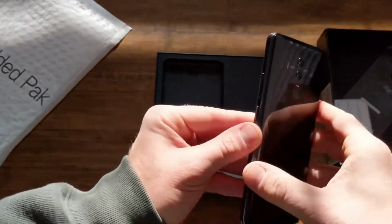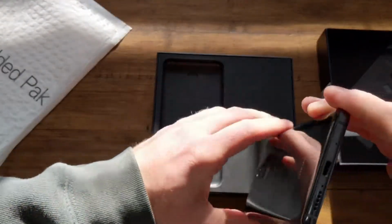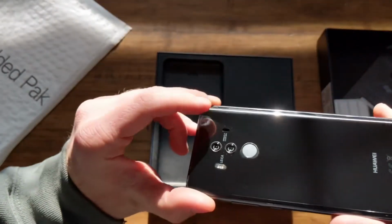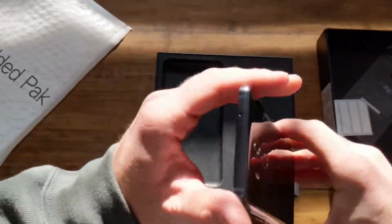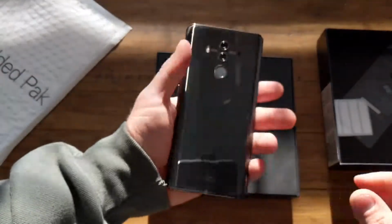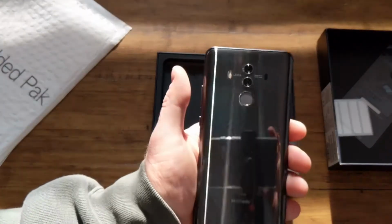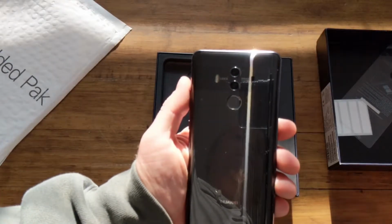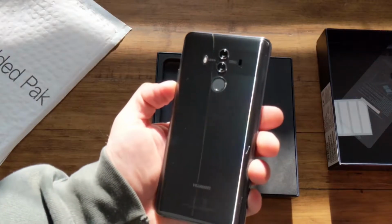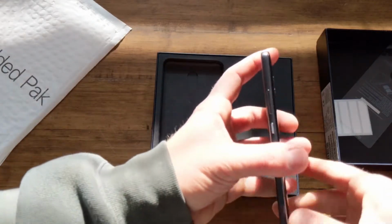So there we go. So this is an all metal and glass, I do believe, similar to the Notes, where it has that metal banding and then a glass back panel. This doesn't have wireless charging, which I am surprised, being that they have glass on it, but not a big deal. You do see the dual cameras up in the top there. So one is a monochrome sensor and one is an RGB sensor. And what they claim is that using two sensors together, it creates a more detailed shot.